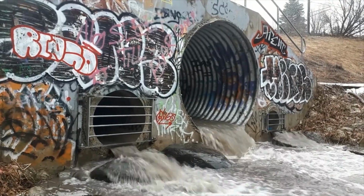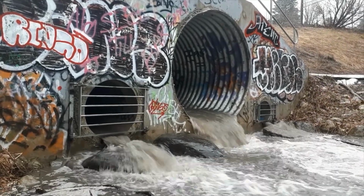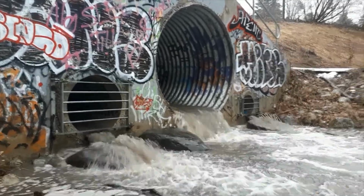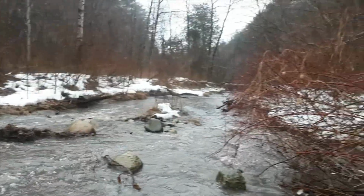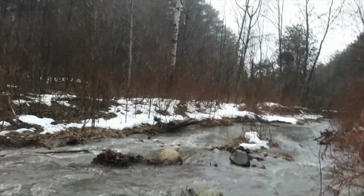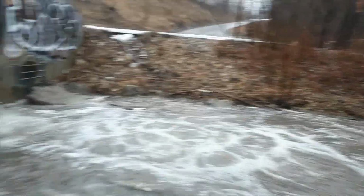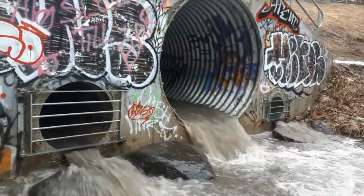And here we are at the north end of Sunnidale Park, where we've got some pretty gray looking water gushing out these culverts, flowing down into Sunnidale Park. Beautiful Sunnidale Park, a jewel in the heart of Barrie, Ontario. But this water is going to go coursing down through the park, the rest of Barrie, and into Kempenfelt Bay.